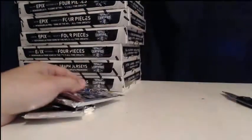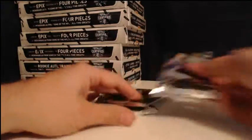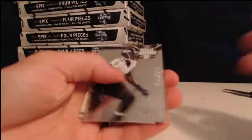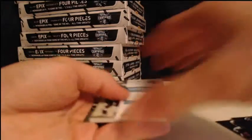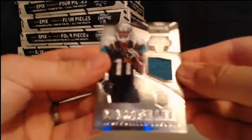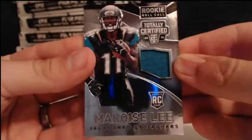What an odd box. Box number one. We'll fly through the base here. For the Jacksonville Jaguars, we got a Marquise Lee. Nice rookie roll call relic there. For the Jacksonville Jaguars, John D.